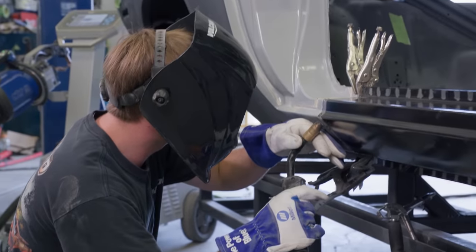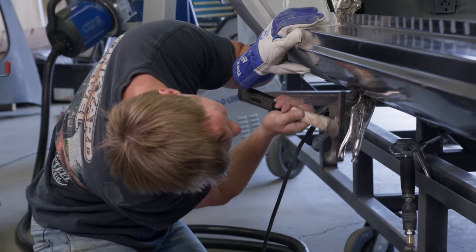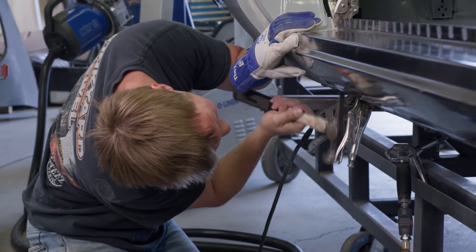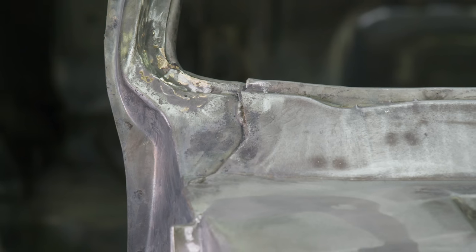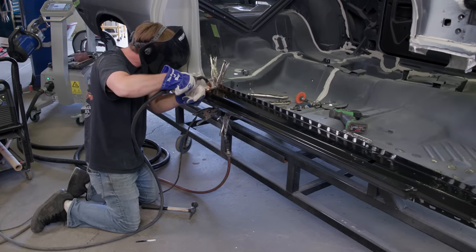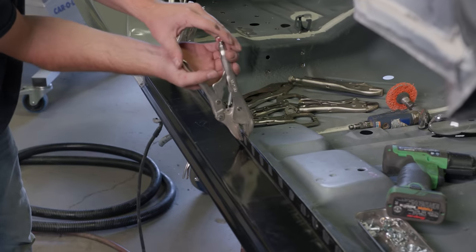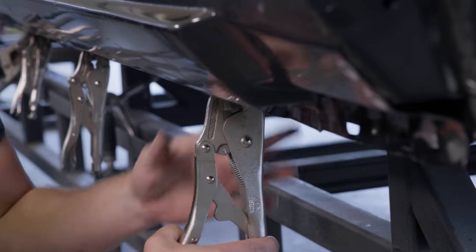Because it had had previous impact to the right rocker and right hinge pillar, parts of it looked as though they had been replaced, and other parts of it looked like they had tried to repair it and pull it. And so, that's kind of why we came up with the idea that it needed to be replaced and done right. I think we could have mudded over it and they'd have never known it. I mean, that's what somebody did before.